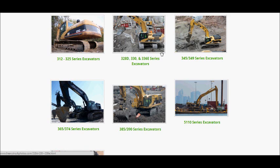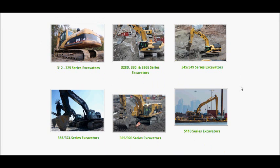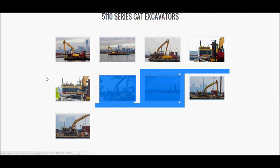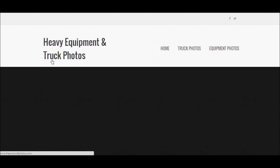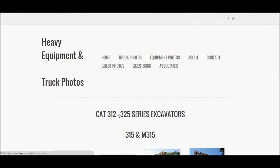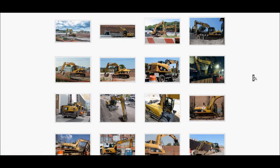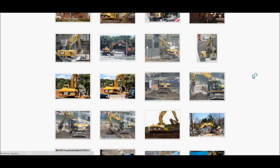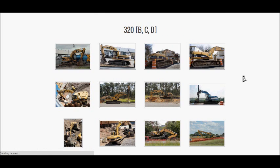So it's not all unorganized and everything. It's very organized, and if you look at the design of the website, it's a very clean design. So if we want, we can click on 5110, and it'll bring you to all the 5110 pictures. And for a better example of how it's organized, if we look, it says 312 to 325. Up top you have the 312 and the M315, and as you go down, because there are a lot of pictures, you have 316E, and then it goes in size order.